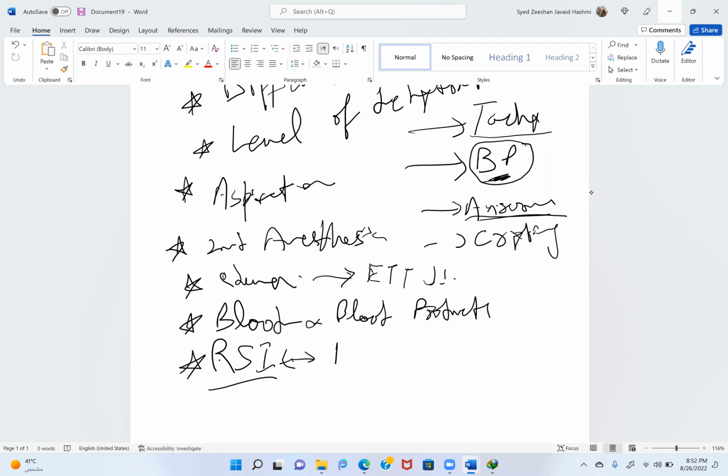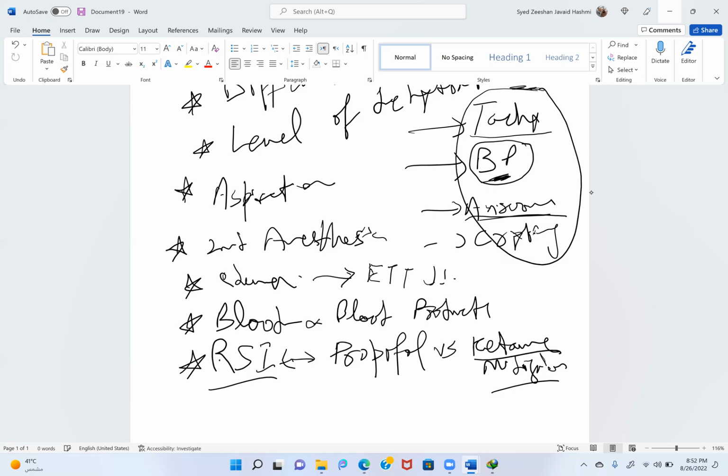Sir, we can go with a modified rapid sequence induction, giving titrated doses of induction agent because the patient may have low blood pressure. Will you choose propofol, or will you go for ketamine with midazolam? Sir, ketamine and midazolam. It will depend on the situation, according to the level of bleeding and the hemodynamics of the patient. What else do you need to know? Urine output will also be good. It will be a good criterion to know how much dehydration or bleeding has occurred, though exactly it is difficult to assess.